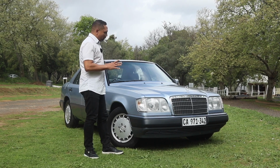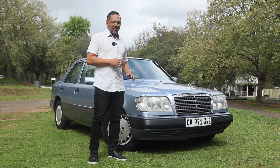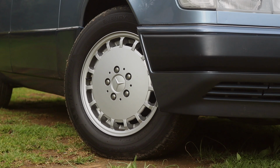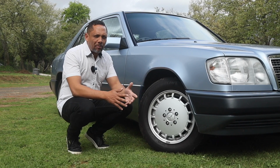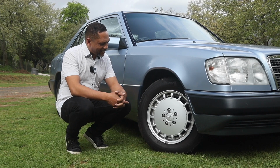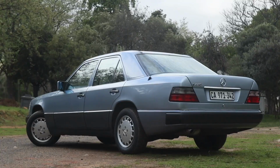And let's start in the front here because this one has the clear lenses, which means it's the facelift. It's also got the iconic manhole cover wheels, which became the staple of most of the Mercs of the era. Very recognizable, and there's so many recognizable parts on this car too.